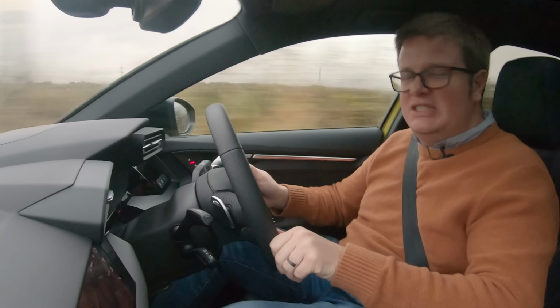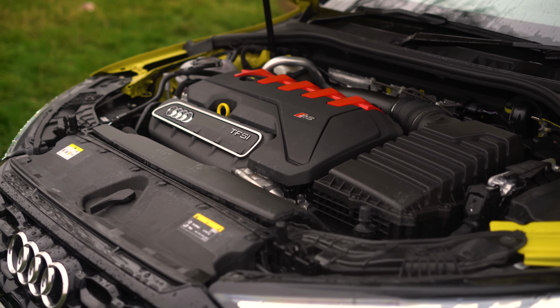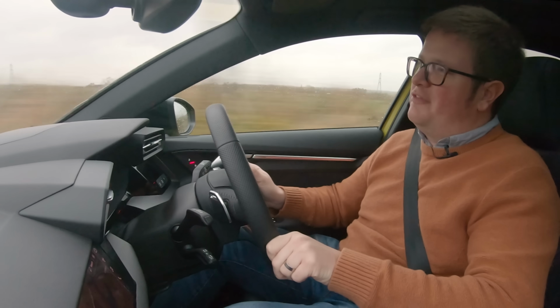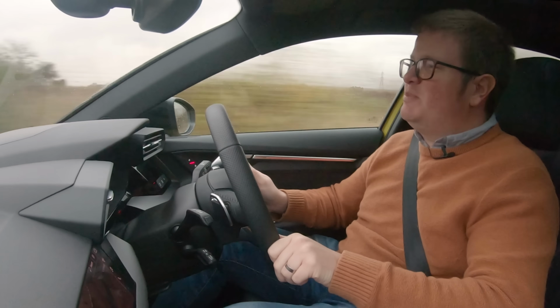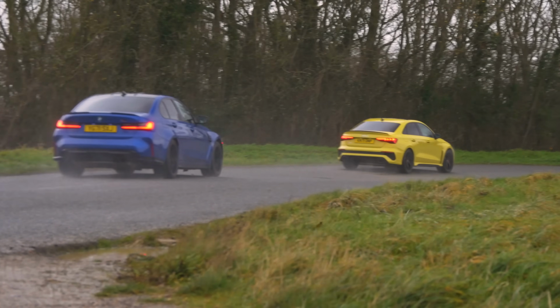I suppose the main attraction in this car is under the bonnet, isn't it? This 5-cylinder engine, which, you know, various small Audi RSs have had for a few generations now. It is a pretty special thing. Let's just listen to it for a second. We're in dynamic mode, so that's maximum noisy.